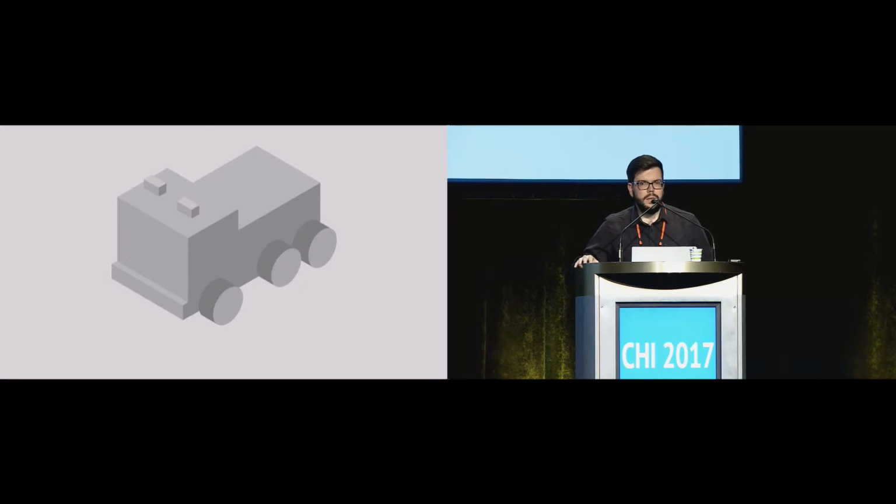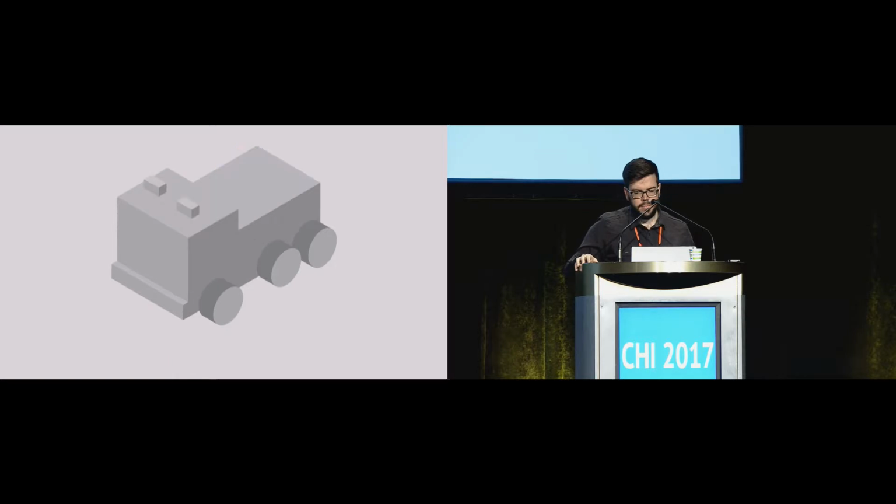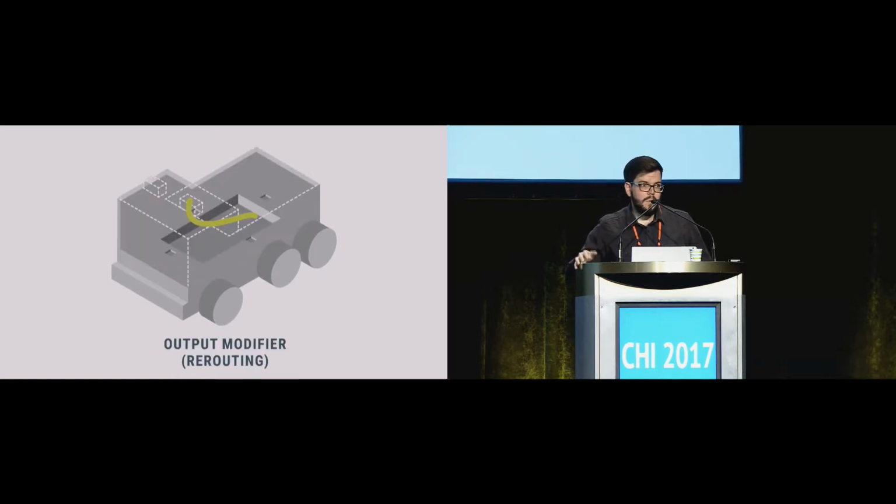So essentially, the way that we can think about it is we have this fire truck, but also we have an input modifier, a way to have tactile input that gets converted into a capacitive signal. And we have an output modifier, which in this case is a tube where we put fiber optic cables to reroute the light from any point in the display to that location within the model.